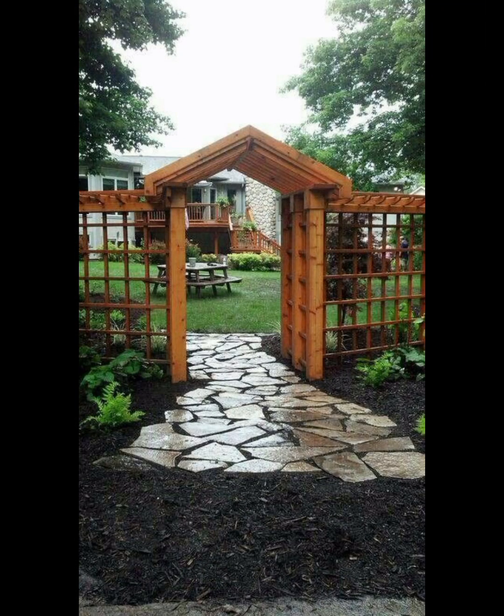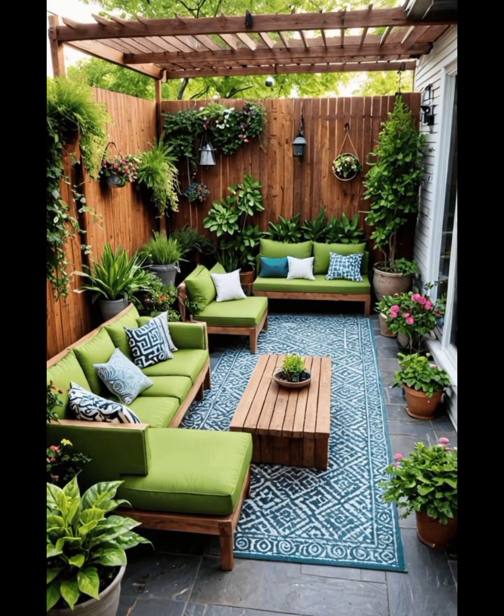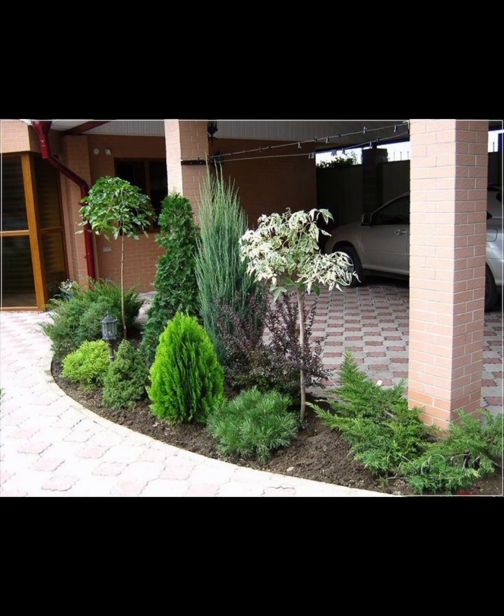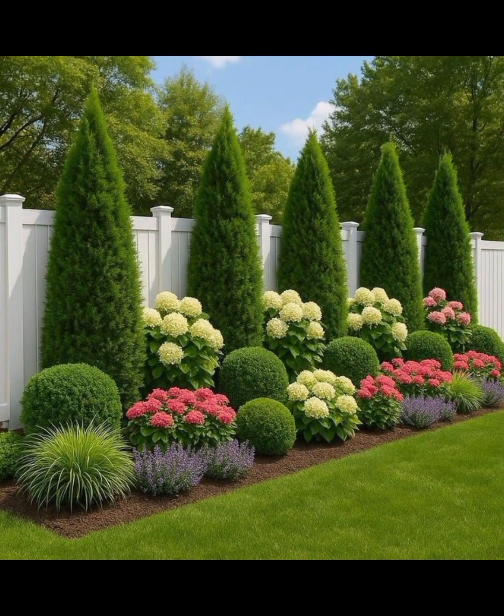Designing a beautiful garden involves careful planning, creativity, and a harmonious blend of various elements. Here's a detailed guide on how to design a beautiful garden.